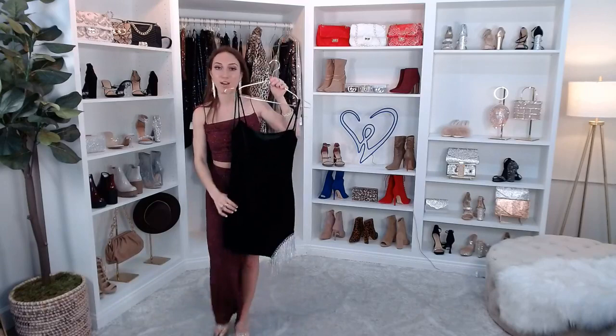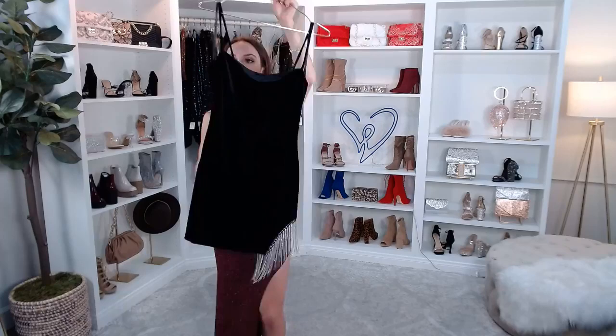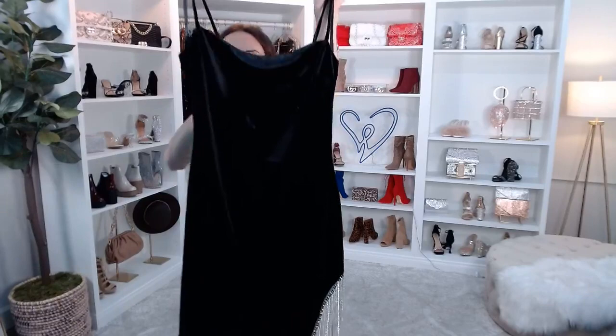I had to show you guys this, of course, inspired by Daisy's burgundy velvet dress. This is the Bling Moment Velvet Mini Dress. So this is just a classic dress. Again, seasonless, timeless. You can wear this every single year and style it differently. So it has a sleeveless square neckline with spaghetti straps.